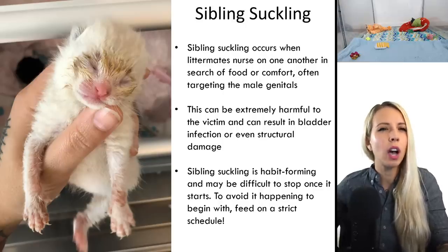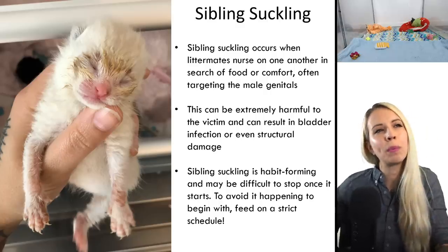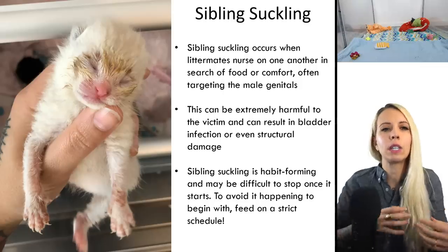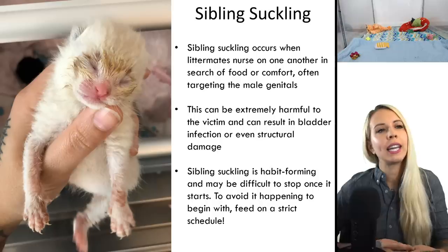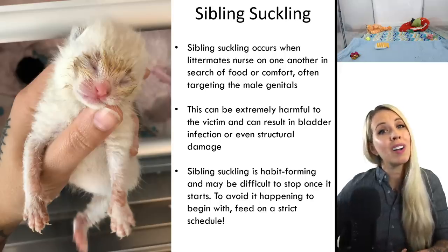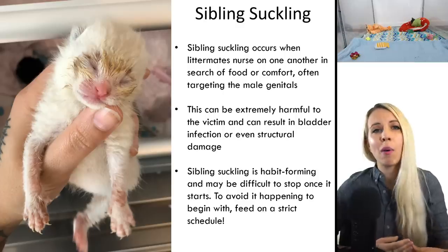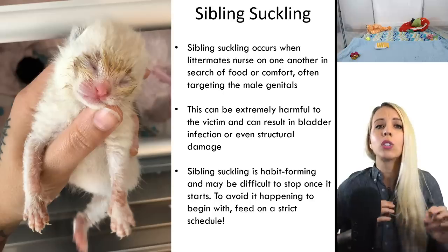So on the subject of kitten urine and going potty, I want to talk about sibling suckling, because this is a big problem for people who are caring for neonatal kittens. Sibling suckling is what happens when you have a litter of kittens and all of the siblings are together, and it seems to mostly happen in cases where the kittens are left without mom for a significant amount of time, or if they're in foster care and they're not being fed on a regular schedule. However, this can happen in any case. It's just what occurs when kittens are searching for their mom.